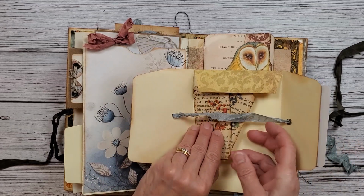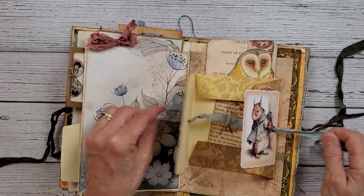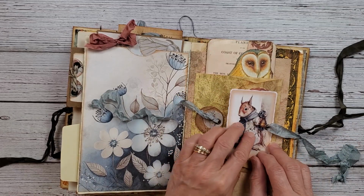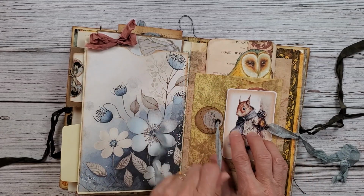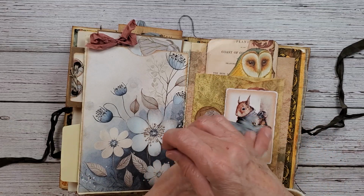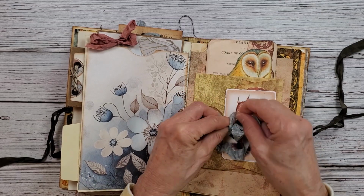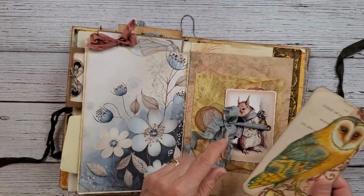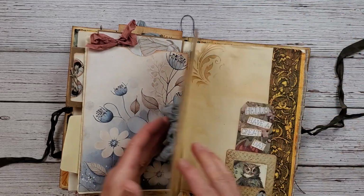And you can see there's a couple tags in here, and I could store extra photos or whatever in here if I'd like. So what I did was I added, you can see here, there was nothing here. I just added this cute little mouse with his lantern. He's the night watchman. And then I added this piece here, and I put it on some foam pop squares. And I added the ribbon. And now I have a nice little closure for that. This is a tag behind with this handsome owl. So he sits there.